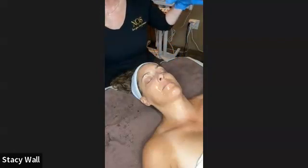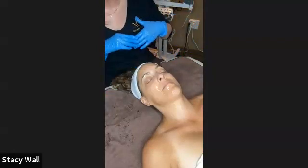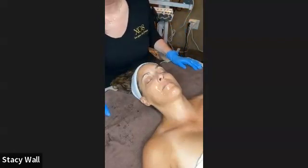Your LED light is going to go into the skin better. All the channels of your skin are open for up to 12 hours, so everything's going to work better. So there's lots of options that you can do at this point.